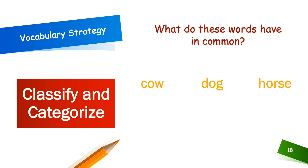One way that we keep track of information is we organize it or classify it into groups of words that have something in common. Look at these 3 words I wrote. Cow, dog, horse. What do they all have in common?